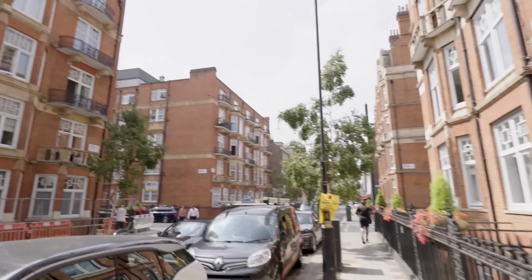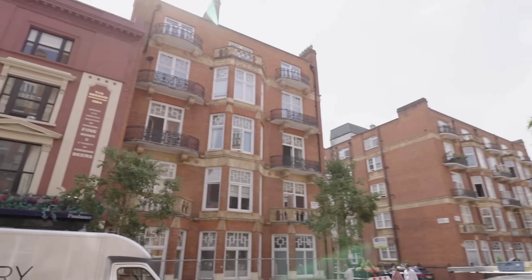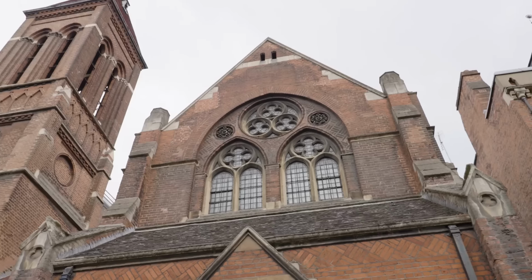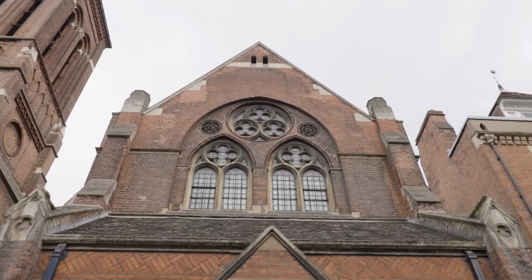Now, the church didn't exist. There is, however, a Church of St Mark's almost exactly at that location. Sleuths think Doyle used it as a model.